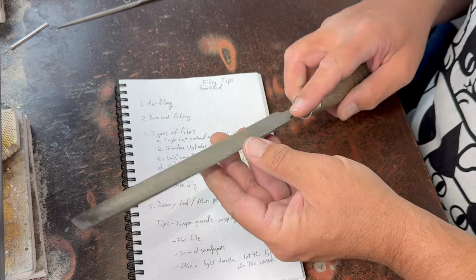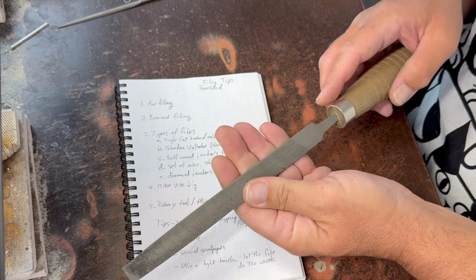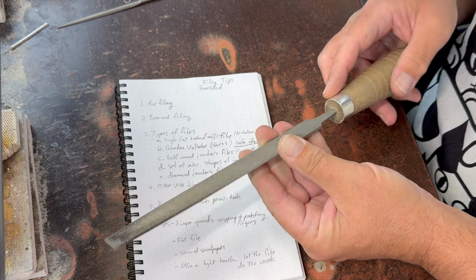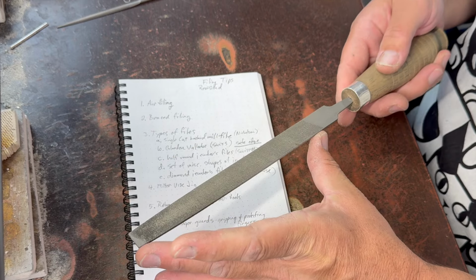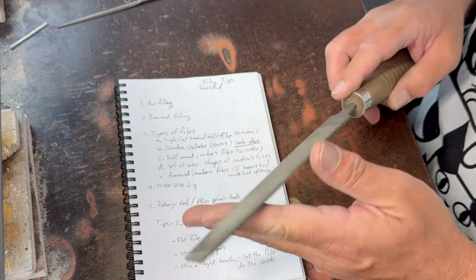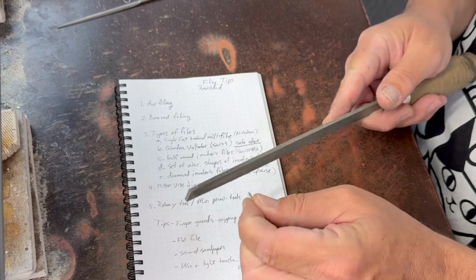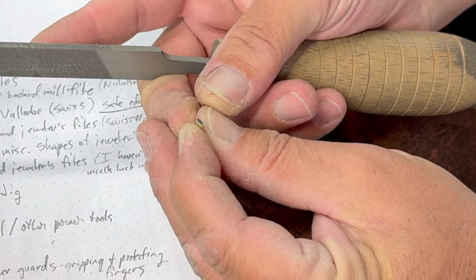The primary file that I do most of the work with, that I use all the time, is just a single cut bastard mill file. And this is a Nicholson that I got at the hardware store, and I think I paid about $8 for it. This is an 8-inch one, I think. You can get 6-inch ones or even bigger ones than that, but it produces a pretty nice clean edge, as you saw when I was filing this earlier. So not bad for a hardware store file.